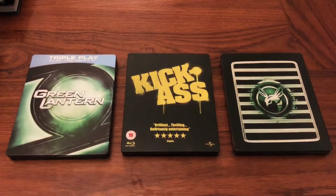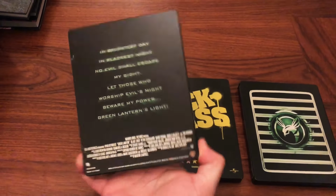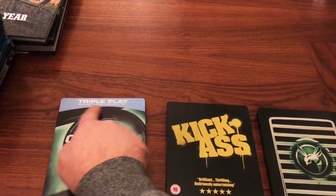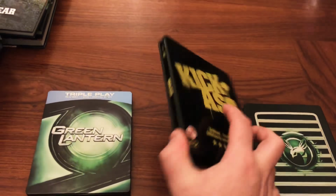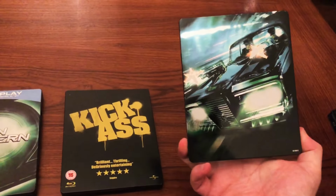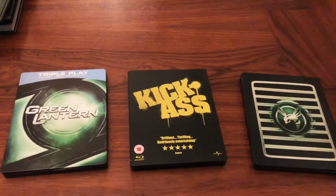And the last of my Steelbook pickups, I obviously have Green Lantern, which, the film's not great, but that's quite a nice edition. It's a shame about this Blu-ray logo, but it is what it is. I've got Kick-Ass and The Green Hornet. This is quite a nice edition. I've never had either of these films before, so it's quite nice to have them in the collection now.